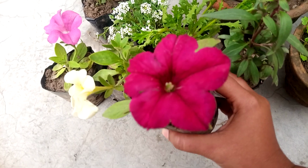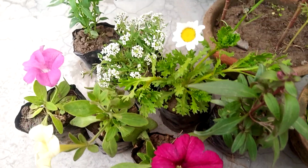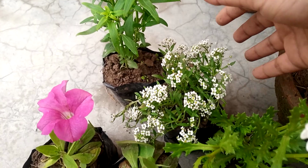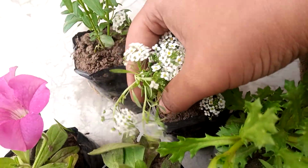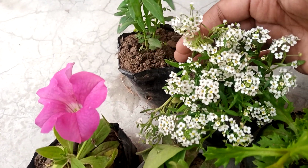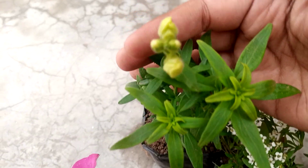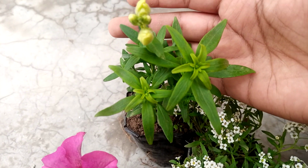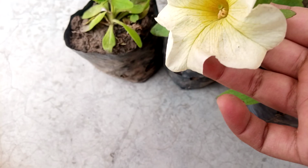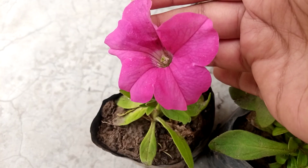And here you can see a very beautiful color of petunia. This is also a little daisy plant. The next is sweet alyssum. Its flowers are also very very beautiful. The next is also a dog flower in yellow color. You can see its buds. I have also a petunia of light yellow color. Here is a pink color of petunia.